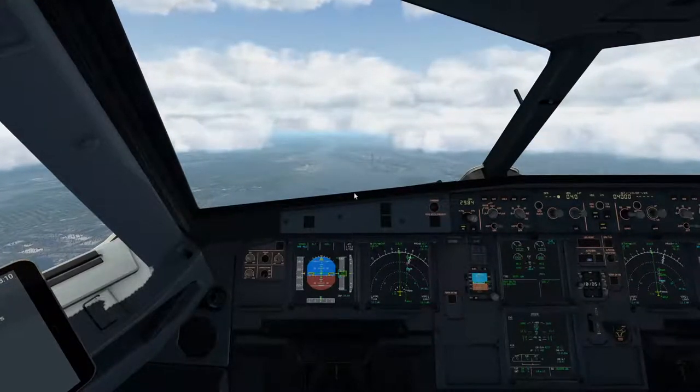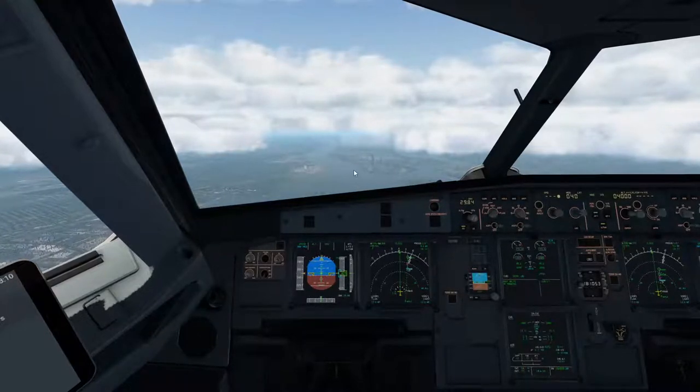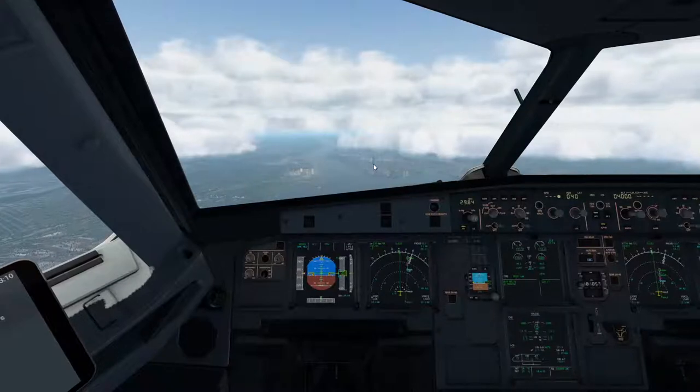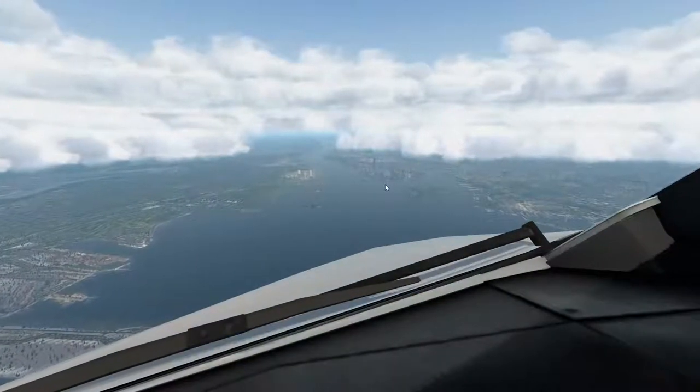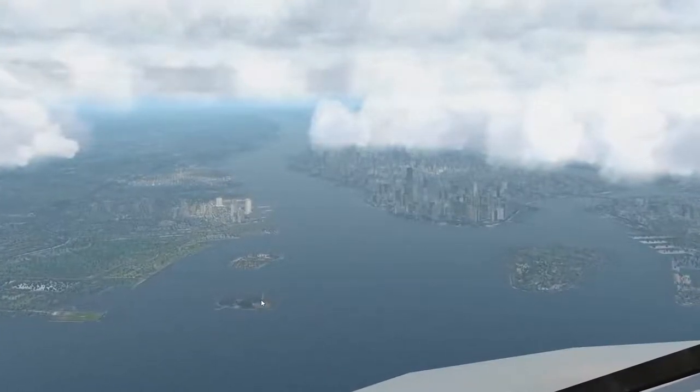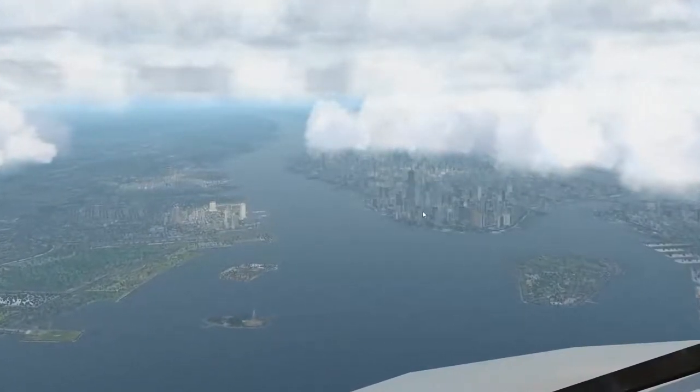Got a nice little view of New York City, Lower Manhattan. Let's zoom in here. Yeah, that's beautiful. Look at that. We got the Statue of Liberty. We got the World Trade Center.